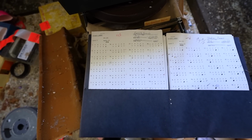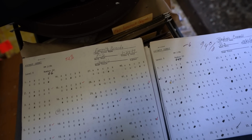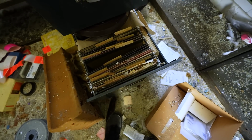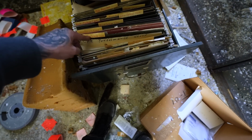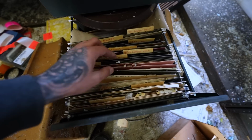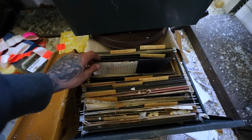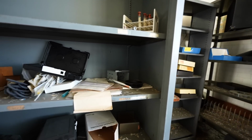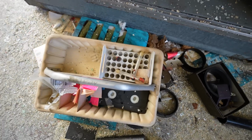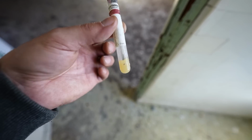So these are different patient challenge exams. '88. This one's from '89. That one's from '88. CPR performance sheets, CPR instructors finals, challenge exams, healthcare specialists, meds assessments. These test tubes still have stuff in them.